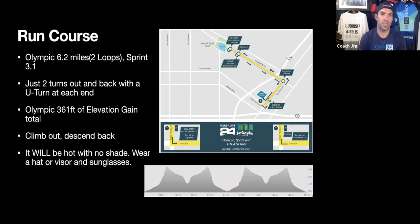Olympic distance, you have 361 feet of elevation gain. Sprint distance, half that, whatever half is, 180.5 feet of elevation gain. You climb into the turnaround out, and then you make a U-turn and you descend back, U-turn, climb out, U-turn, descend back on the Olympic distance. It will be hot with no shade. Make sure you have a hat, visor, and you wear those sunglasses.